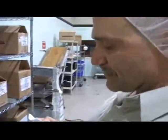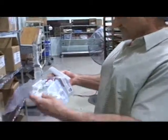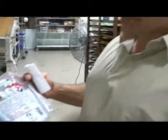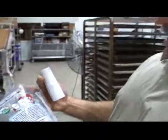We were talking about the biodegradable aspect of the bags that we're using now. There's an agent in these bags which will help it to biodegrade within a couple of years. It's a step in the right direction. We've got a long ways to go, but it's a start.